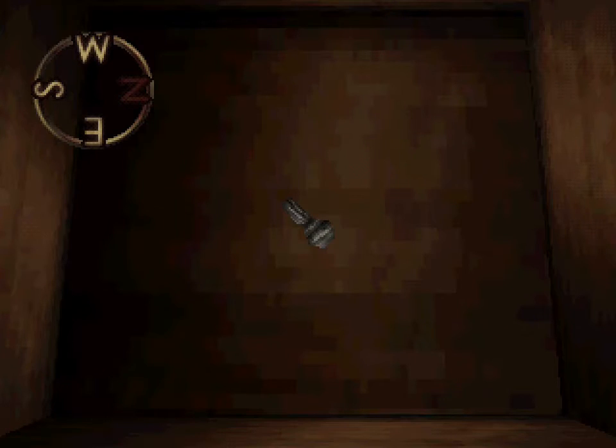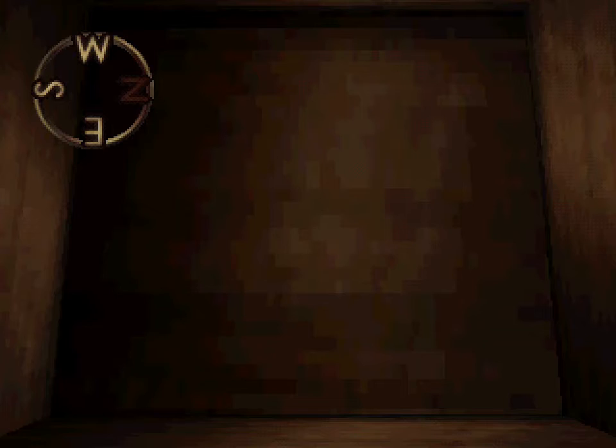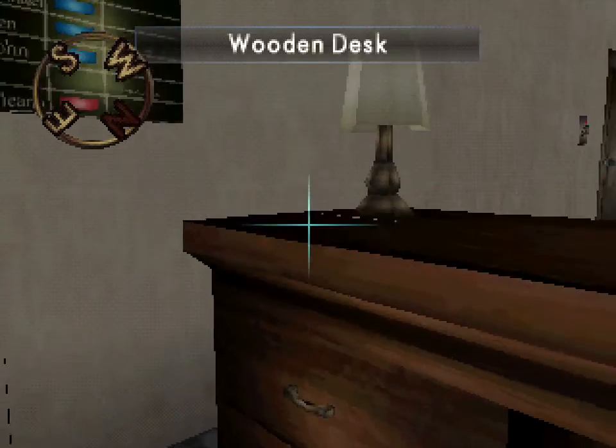And it is a key to the safe that's in the research room, along with what appeared to be a combination of letters and numbers that I think should be helpful to us in opening up the safe.